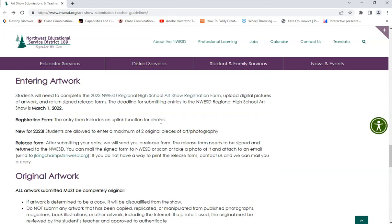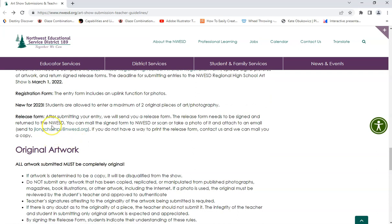Let's see. After you enter, they'll send you a release form, and it needs to be signed and returned. So you're going to give it to me, signed, and I'll send it to this person.